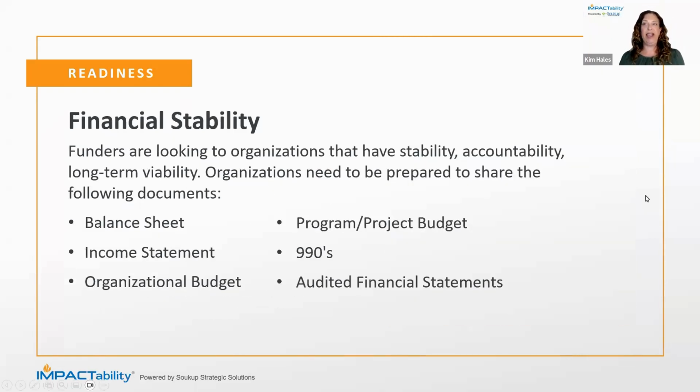All right, financial stability. This is the one that I think trips up some people. When you are new to grant funding, especially brand new nonprofits, this is something that can be a struggle: having all of these things, a balance sheet, an income statement, audited financial statements, which are sometimes not what everyone has. There are plenty of nonprofits, depending on your revenue and expenses, that are not required to have audited financials. Some funders won't require them, but there are a lot who will. So having those is really important. Being able to show that sustainability to a funder is incredibly important.